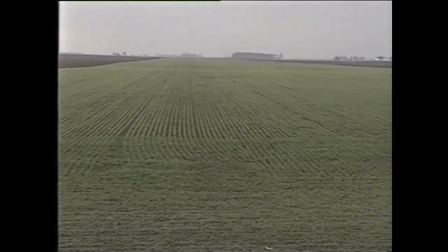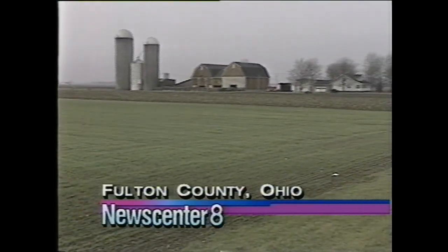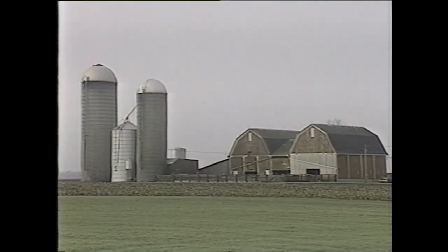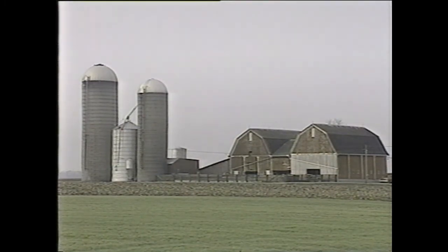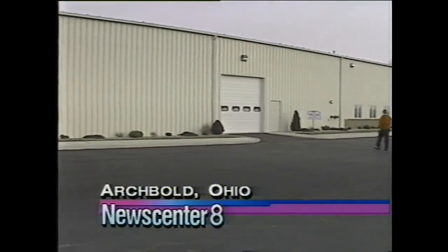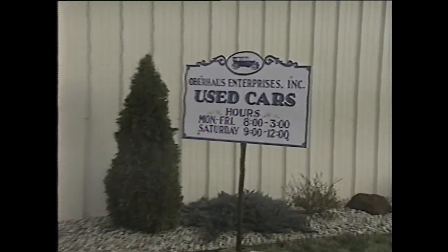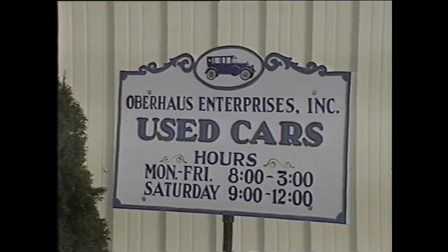Northwest Ohio, where the table flat landscape is only broken by the appearance of an occasional farm. These silos may be the tallest buildings for miles around. Yet this lonely countryside is dotted with small towns. Interesting small towns like Archbold, Ohio, home of perhaps the most unusual used car dealer in the state.